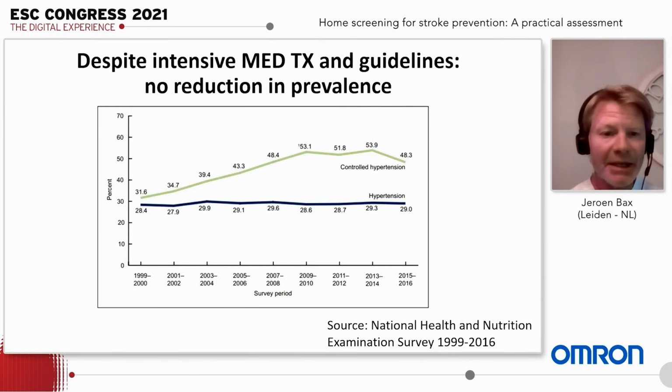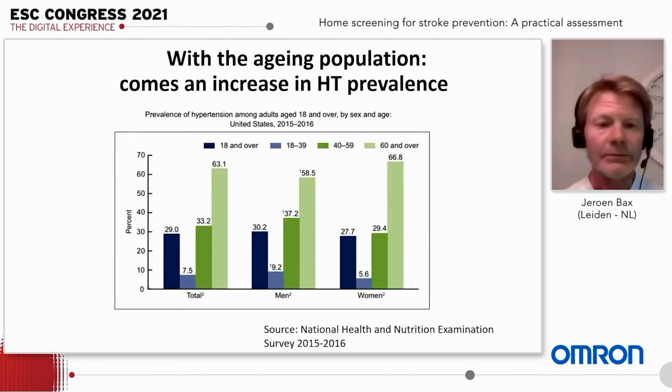And despite intensive medical therapy and our guidelines, we still see not much of a reduction in prevalence. The blue curve shows over the period of 2000 till 2016, a straight line. The hypertension prevalence is staying exactly the same, despite all we do. We control it better, for sure, but the prevalence does not change. With the aging population comes an increase in hypertension prevalence. The older our patients become, the more often they have hypertension.